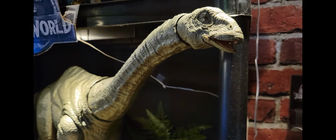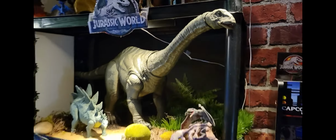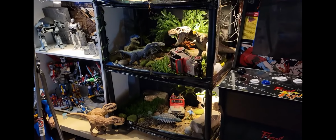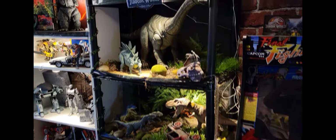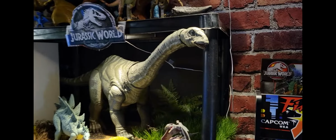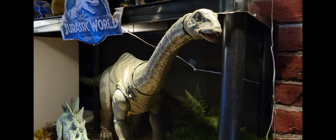He's just a nice centerpiece down here in my Jurassic World diorama shelves that you guys have seen a lot of times here on the Plastic Planet, but they're always worth one little peek, aren't they? I think so. So yeah, absolutely beautiful. Love me the Apatosaurus. Definitely a highlight of 2021.